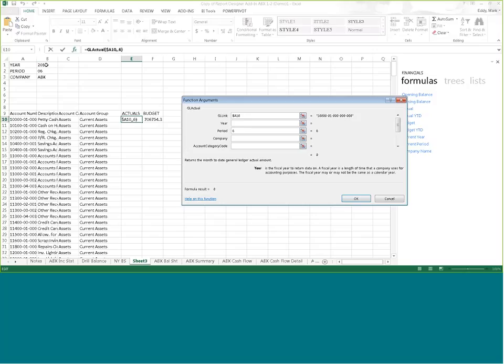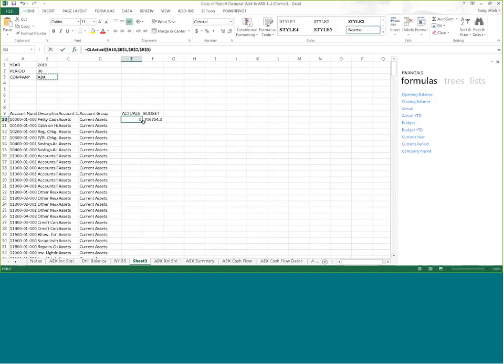Now for the year, I want the formula to look to one single field. So I simply select the field that I want. Same with the period and for our company name. So now that I've created this formula, I don't need to recreate it for every account number. I can simply double click and you'll see it fills it throughout the entire chart of accounts. If I change the year here to 2009, you see that data does start to show up. This is a live report.